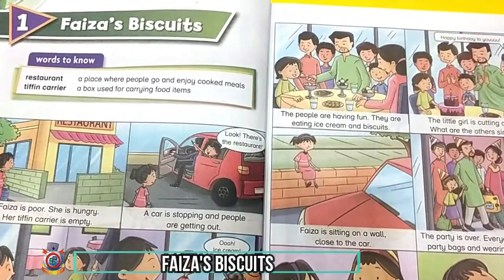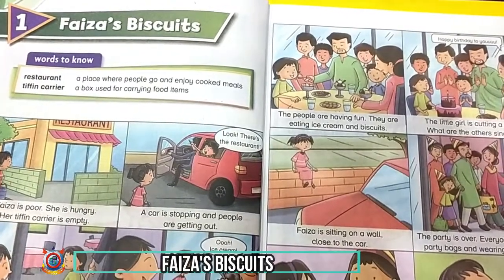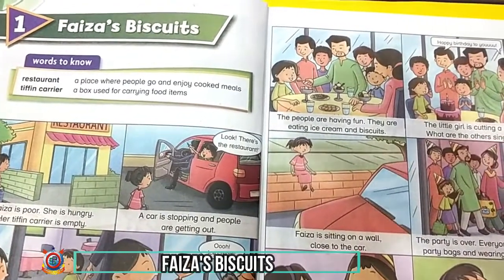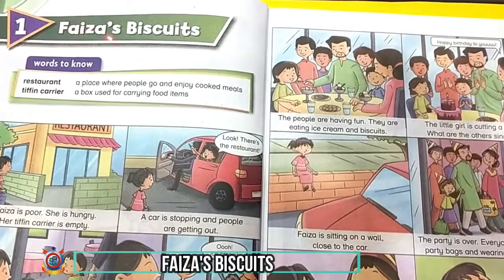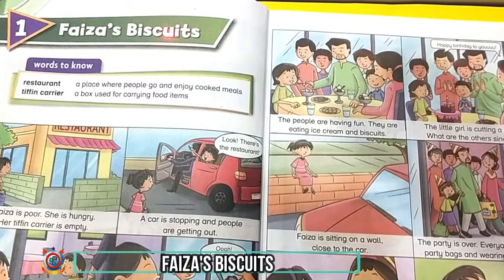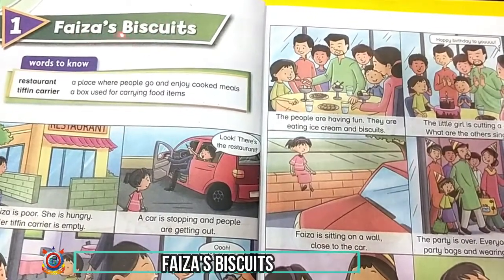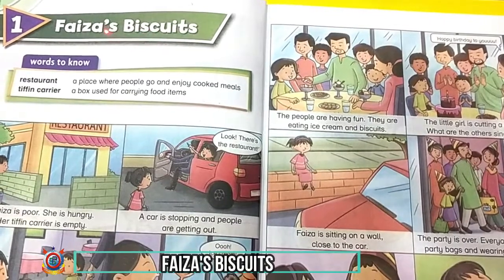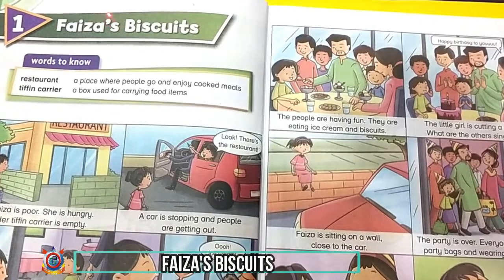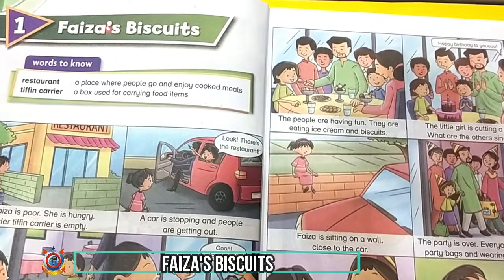Now this is your English book. The name of the first story that we are going to begin is Faiza's Biscuits. Now look at this comma. This is an uppercase comma. We call it apostrophe.